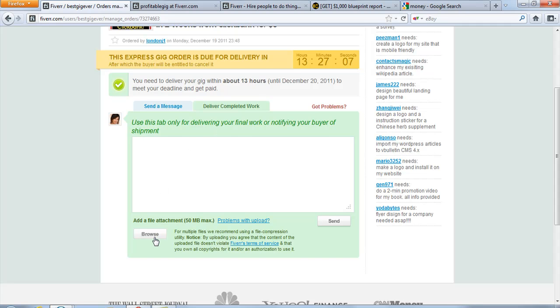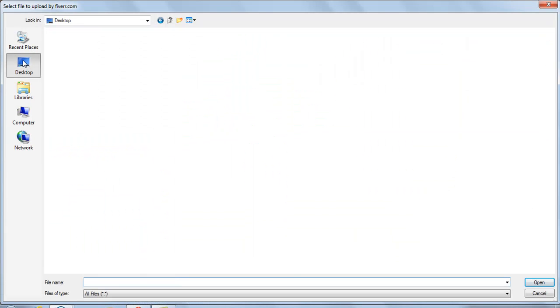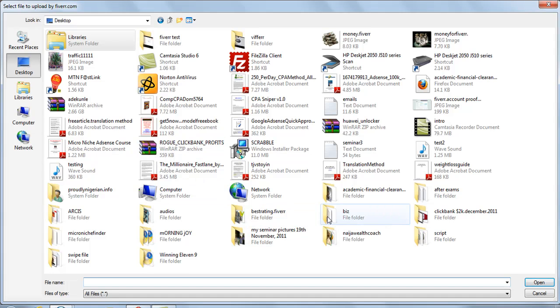Okay, it's coming up. There's supposed to be something here that you can click on to attach a file, because the material I want to send to the person is an ebook. I'm not giving a download link, so I want to attach it. By clicking on this place, I can search for the material, and I know exactly where I kept it on my system.